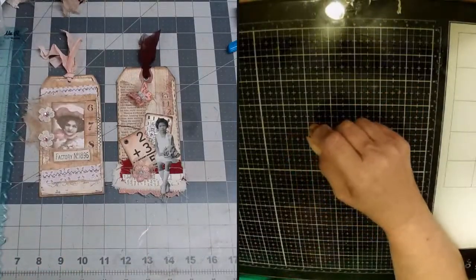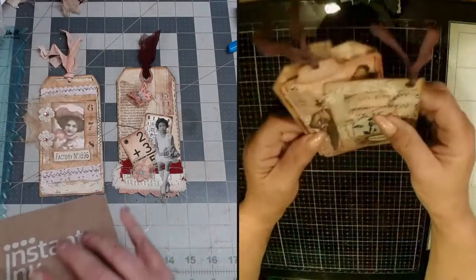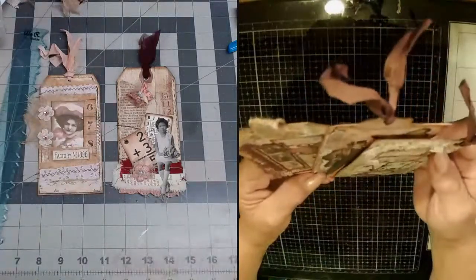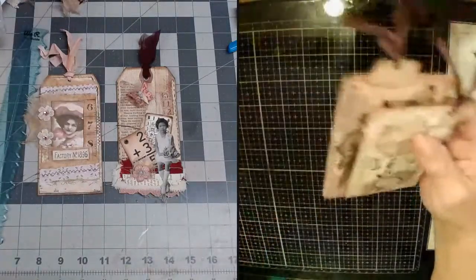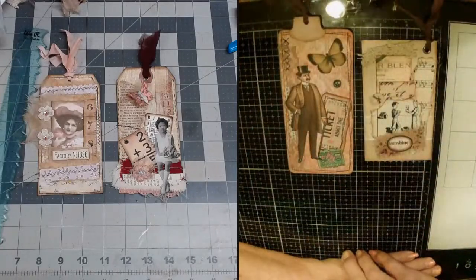Jiminy Cricket. Okay, I'll post pictures in a minute. One of these is going to her, and that way I don't have to make another one. Okay, that one's going to her. I'll post pictures of these. My favorite one is going to my partner.